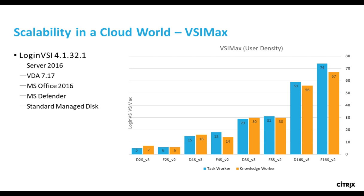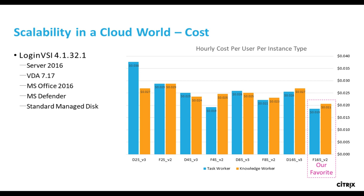So I know it's a little bit hard to read, but the last two there are a D16, that's a version 3 series, and then there's the F16, so that's a standard version 2 series. And the two things there are basically task worker and knowledge worker, the blue and the orange. And so that's great. That's one piece of it, but this doesn't necessarily mean that the D or the F is the best just because they have the most users. You need to actually look at the cost for each of those different instance types and do the math, basically some straight, easy division.